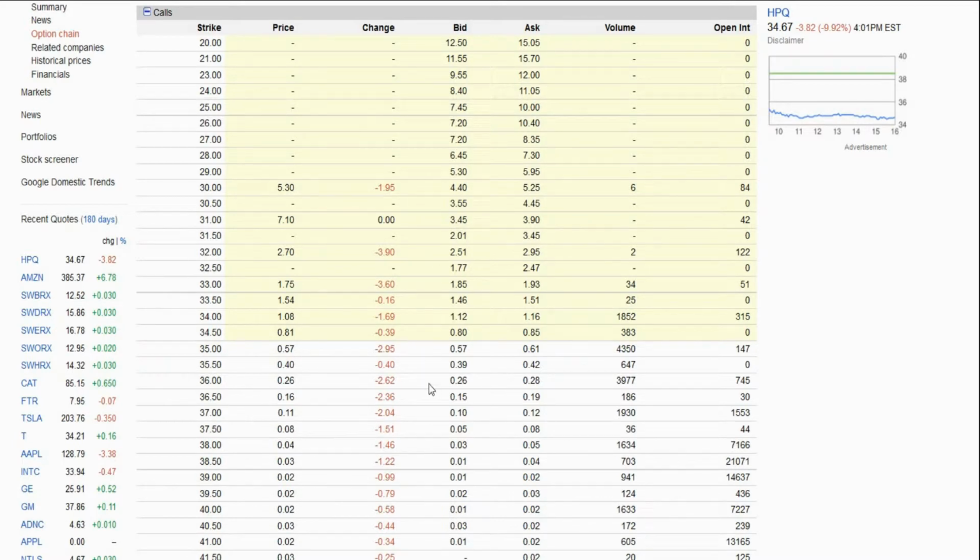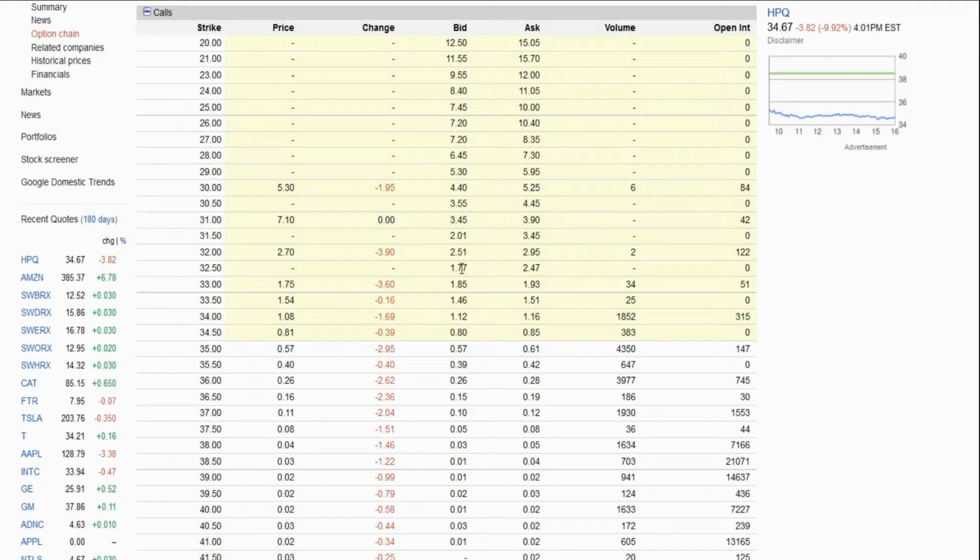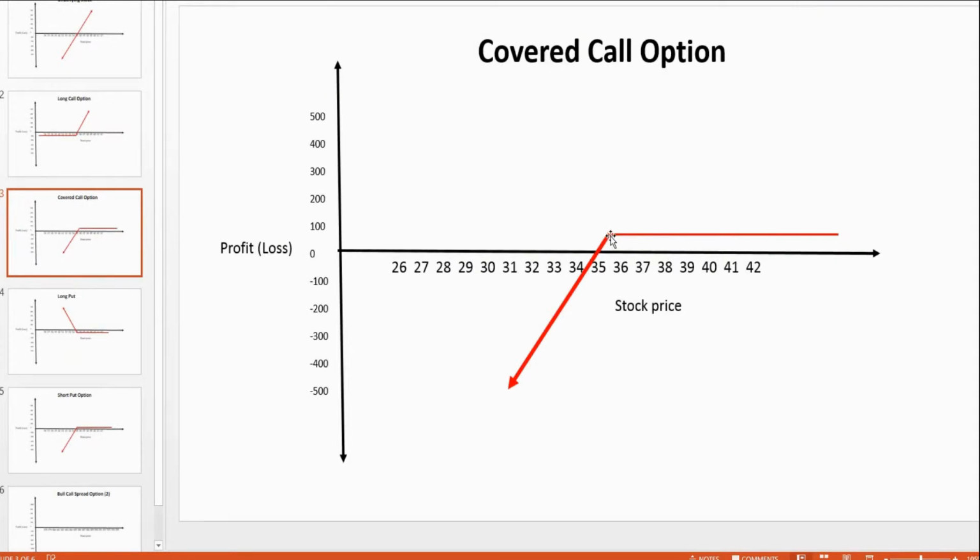If the price goes up to 40 and you have to give up the shares, you still realize the gain that you made. So in this case, which one do we decide to do? For example, we'll sell the $35 one for $60. So we keep the $60 no matter what happens. If the price goes up, we lose the shares. We give up our shares. If the price goes down, the option expires, and we keep the premium either way.